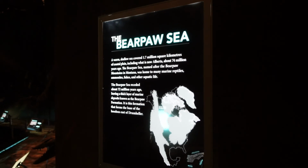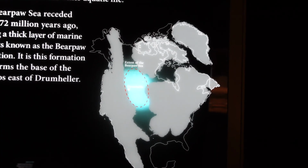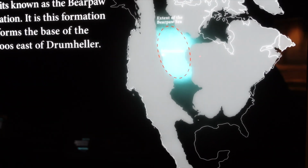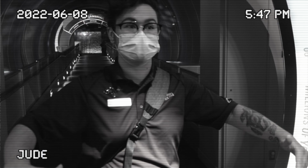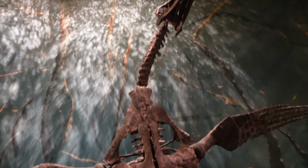Welcome to the Bearpaw Sea. Okay, so Drumheller is here. This used to be water, because where we're sitting right now was essentially beachfront property to a big inland sea. Cast. Deposit of original and cast.